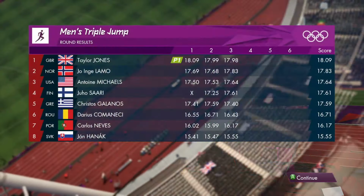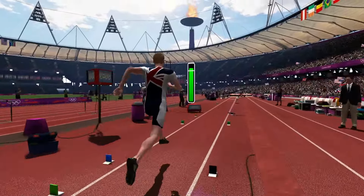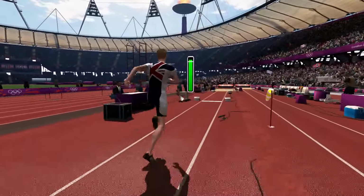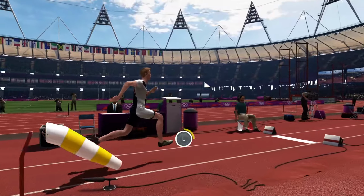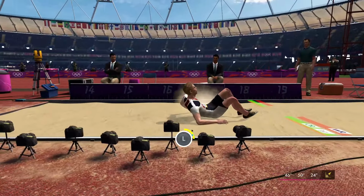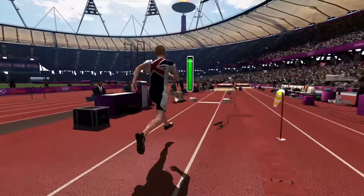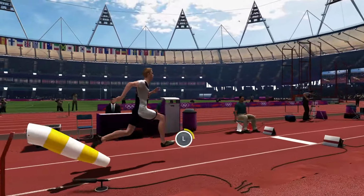Great hang time in the middle phase. 4th attempt then, 4th round of the men's triple jump. Really needs to do well here. Well, having had a great competition so far, all of a sudden it fell apart with that last round, and you can't afford to do that at this level of competition.